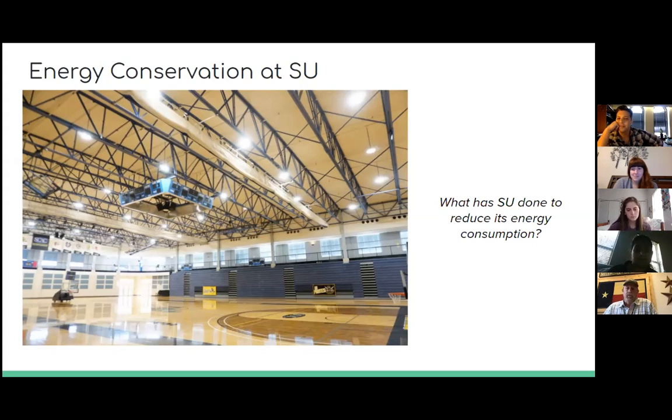I know Olive Lord Apartments has had a little 10 watt LED bright stick, we call them, installed in place of the 60 watt incandescents. So there's a realized savings there. So we're doing what we can when we can and as often as we can when it comes to replacing fluorescents and HIDs with LED lighting.